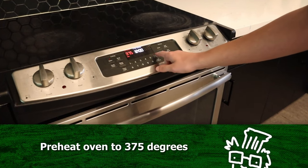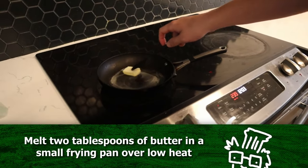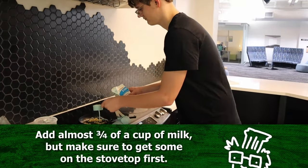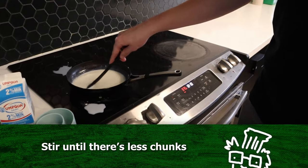Preheat oven to 375 degrees. Melt 2 tablespoons of butter in a small frying pan over low heat. Stir in 2 tablespoons of flour. Sprinkle some salt and pepper. Just eyeball it. Add almost 3/4 of a cup of milk, but make sure to get some on the stovetop first. Stir until there's less chunks.